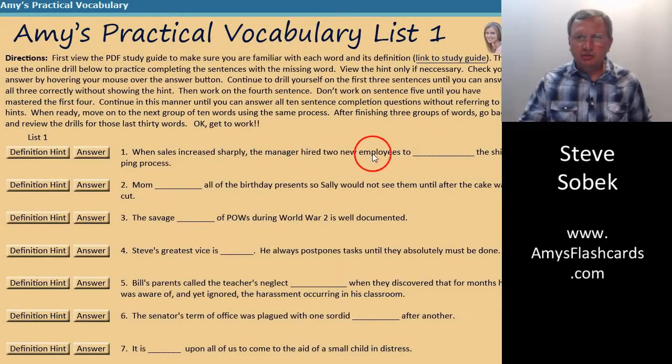The manager hired 2 new employees to expedite the shipping process. Mom concealed the birthday presents. The savage abuse of the POWs. When you've mastered these 3, you add the 4th. Steve's greatest vice is procrastination. When you've mastered those 4, add a 5th. If you're getting a few of these wrong, then you just keep practicing these, checking your answers, making sure that you're answering correctly, and then add the 5th. You do these just like you do the country drills.